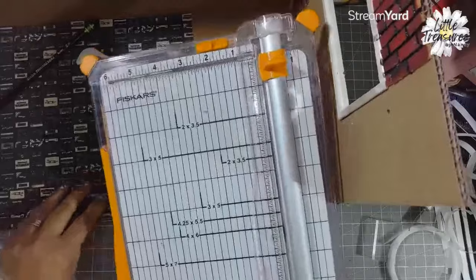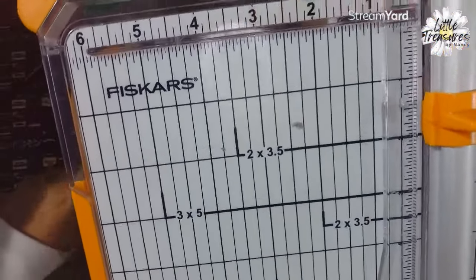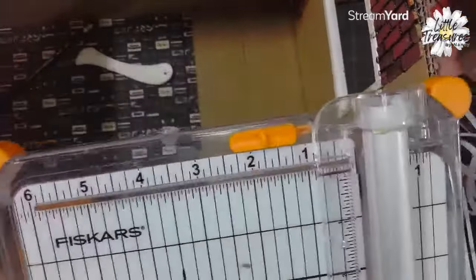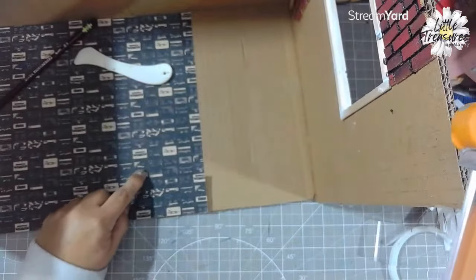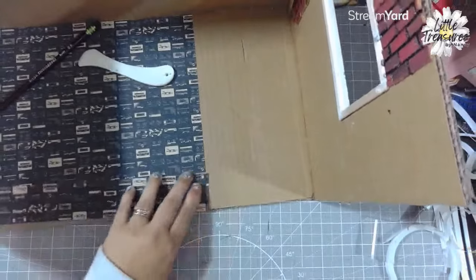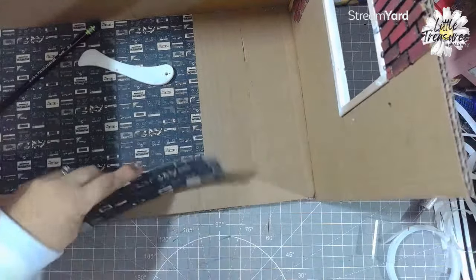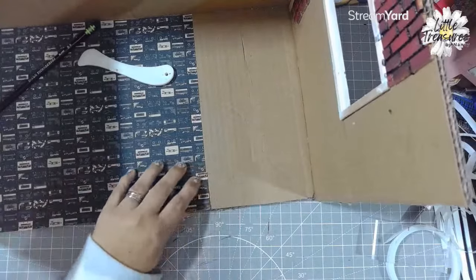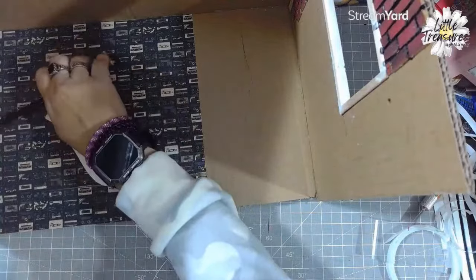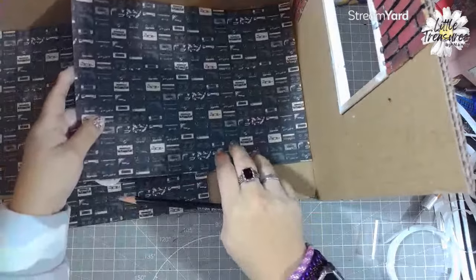Okay. No, I have this upside down. That's why I'm like, they're not lining up. Cause you see how these are lining up? I had it like this. So the cassettes were off. I'm like, well, something's wrong. No, that's because I didn't have it lined up. So before we put that away, let's get this other paper. Let's see, facing down this way. Okay.